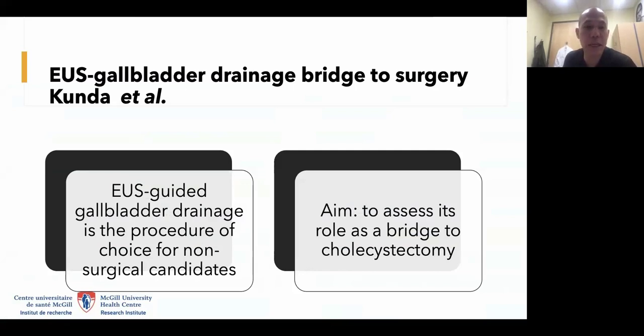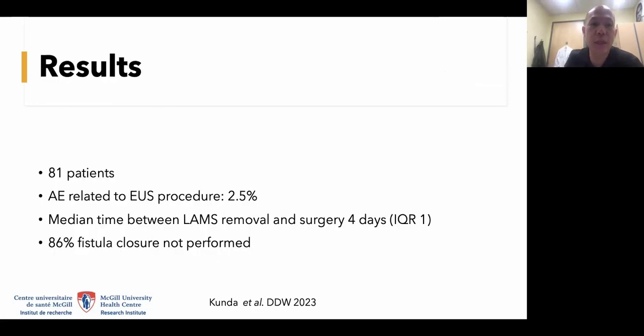So the aim of this study by Dr. Kunda, a surgeon in Belgium actually, who does a lot of endoscopic procedures and still operates, is to assess the role of EUS-guided gallbladder drainage as a bridge to cholecystectomy. This was only reported as an abstract at DDW last year, so the full manuscript is not published yet.